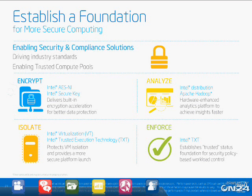The next thing is we have TXT to help enforce security policies, establishing trusted compute status within a server. So this enables implementation of security policy and secure workload control. And finally, using our virtualization technology instructions, or what we call VT, we can protect and isolate virtual machines in a virtual environment. So those are the three legs of the stool.